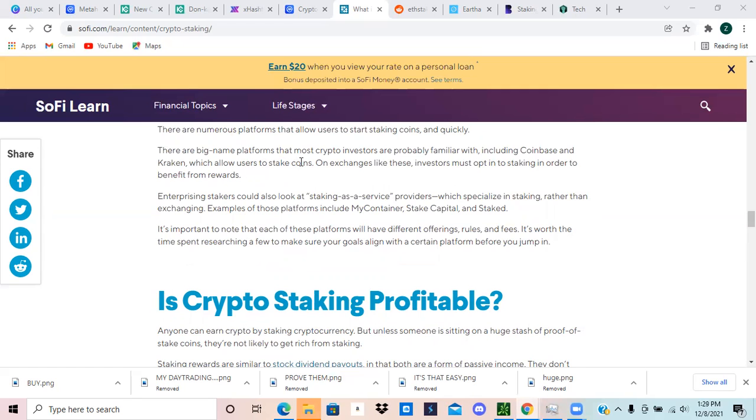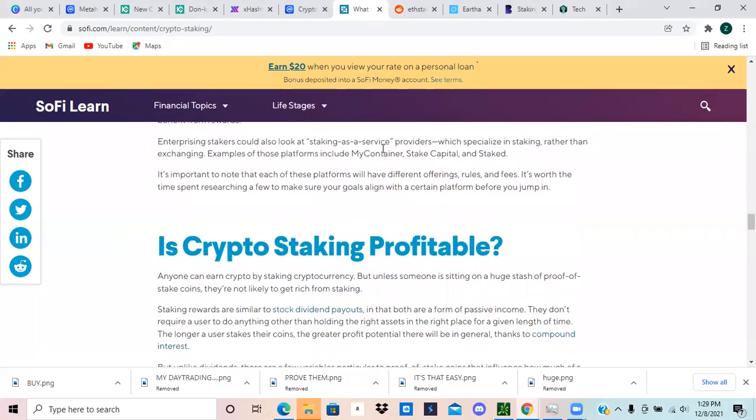Coins on exchanges like these. Investors must opt into staking in order to benefit from rewards. Enterprise stakers could also look at staking as a service providers, which specialize in staking rather than exchanging. Examples of those platforms include My Container, Stake Capital, and Staked.